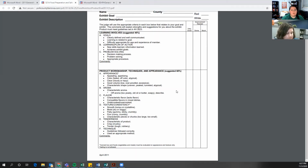Aroma. So what does that smell like? Does it smell like it should or does something smell off about it? They're going to judge based on flavor, texture and consistency, as well as tenderness or technique, depending on what that food item is. Now, obviously, not every food item has all of these categories, and they will take that into account when judging. All of our judges go through a judge's training, and food and nutrition is one that actually goes through a little bit more of an intensive training before they're allowed to judge county fairs here in Iowa.